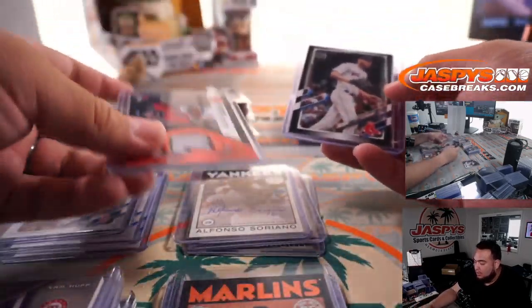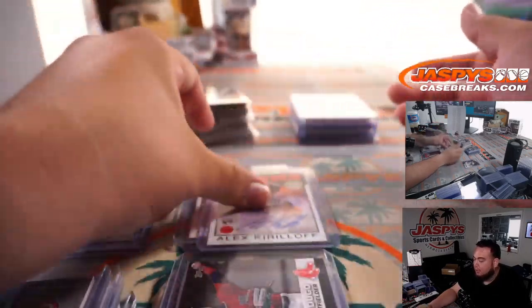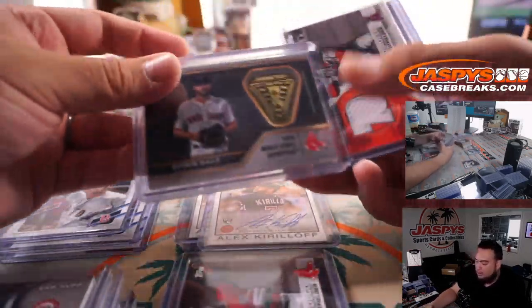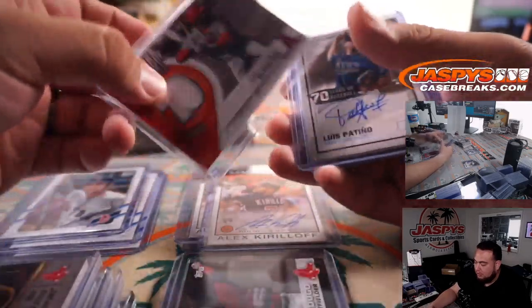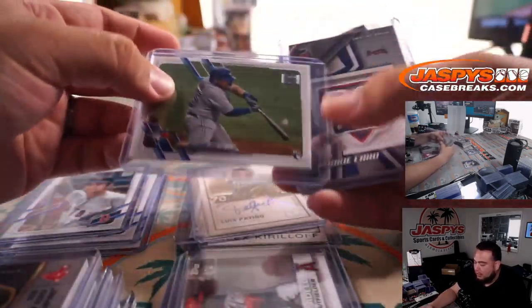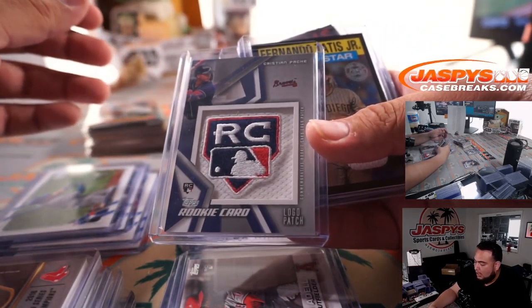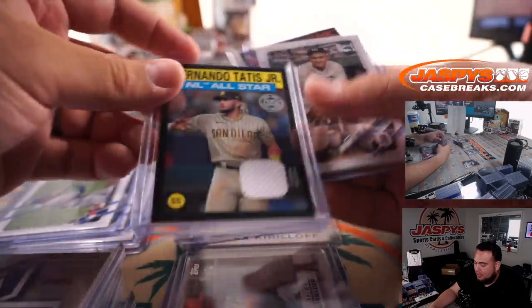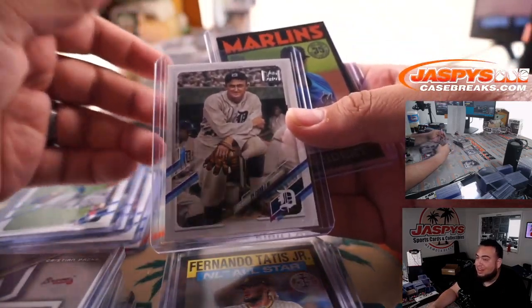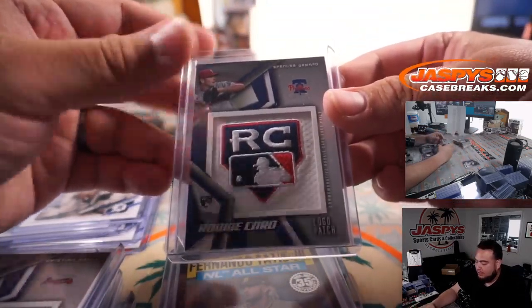We have Verdugo relic. Chris Sale, numbered to 70. The black border. Killer Off autograph. Chris Sale's championship rings. Joe Adell relic. Luis Patino autograph. A short print of Alexander Kirk. Pache. Tatis relic. Ty Cobb short print, Nick Knighter autograph, and we have a Spencer Howard relic.